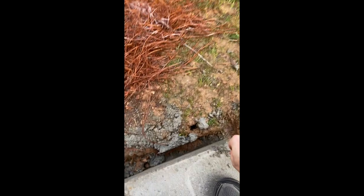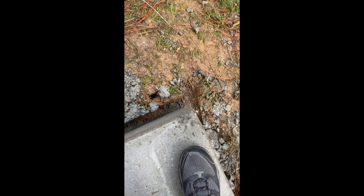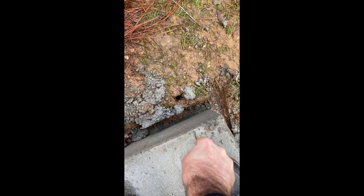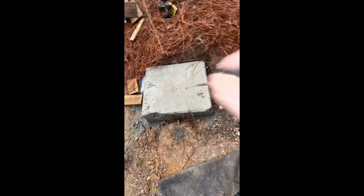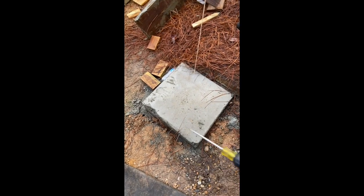I can't. That's solid, right? Trying to break this corner off. I mean, it's a little brittle on the corner, but that's typical for a corner. I'm pushing with all my weight on that. And you notice how those are a lighter color and that's still a dark color. So basically what I'm gonna have to do is take my demo hammer and demo out the top little bit of this.